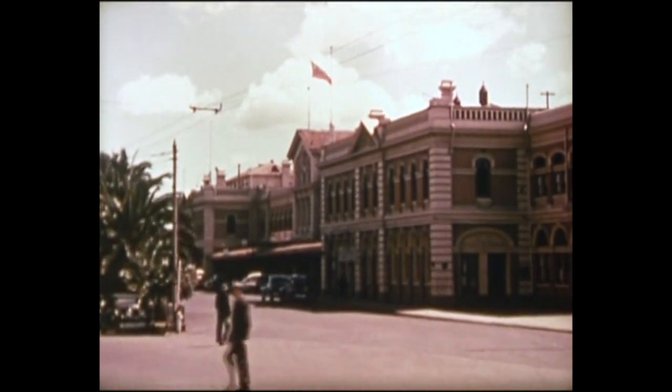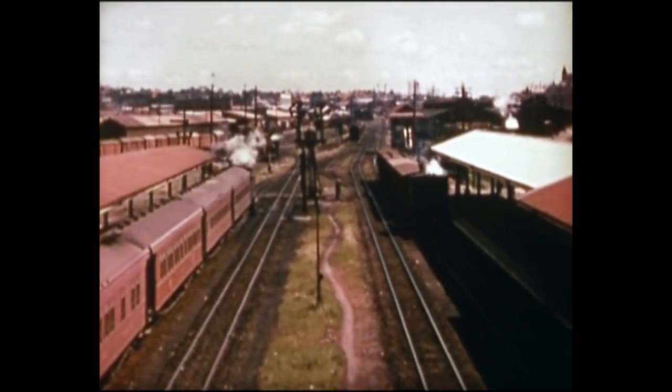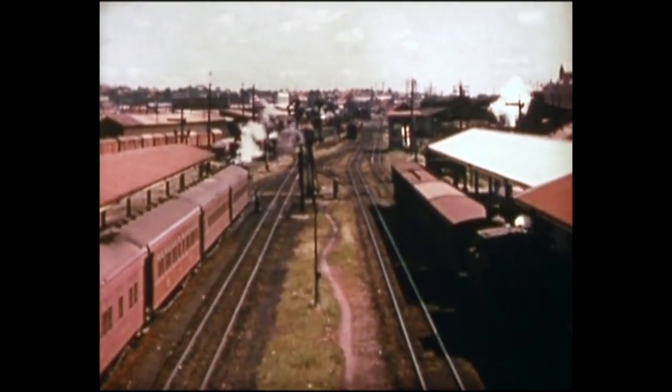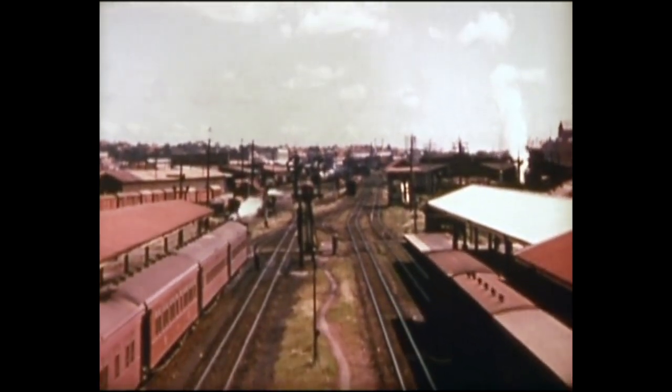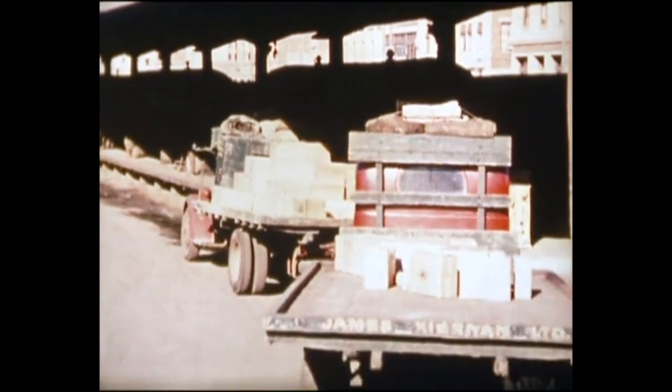The station at Perth, Western Australia, like all central stations of capital cities, is a busy place. The station, marshalling yards, parcel dispatch and receiving offices and goods sheds extend over an area of 50 acres. In the goods yard, a continuous stream of traffic may be seen every day carrying goods to and from the railways.